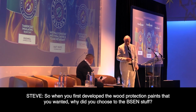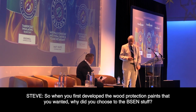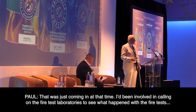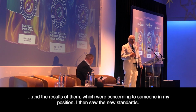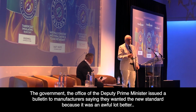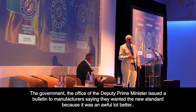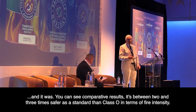So, when your chemist developed the wood protection paints that you wanted, why did you jump to the BS EN standards? That was just coming in at that time, and obviously I had been calling on the fire test laboratories and seeing the results of the fire tests, which were concerning to someone in my position. I then saw the new standards. The Office of the Deputy Prime Minister issued a bulletin to manufacturers saying they wanted the new standard because it was an awful lot better, and it was. In truth, you can see comparative results. It's between 2 and 3 times safer as a standard than Class O in terms of fire intensity.